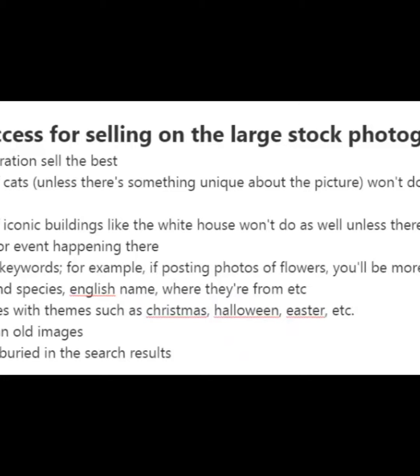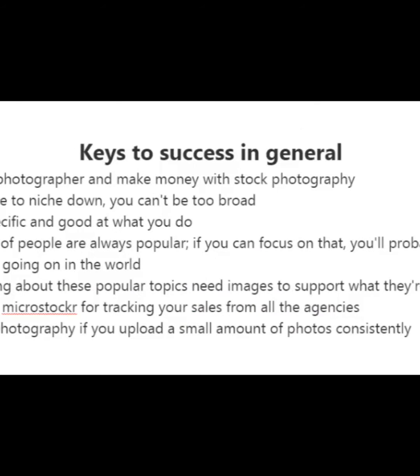And new images usually sell better than old images, simply because old images tend to get buried in the search results. In the last video, I gave some tips on how to be successful if you were to upload to those larger stock photography websites.